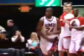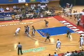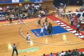4:56 to go. The Ponies down by 10. Williams to Nyakundi, spotting up right corner. Three, and it's good. Walker, top of the key. This is a screen from Bamba. Passes left wing. Robert Nyakundi open for three, and it's good.